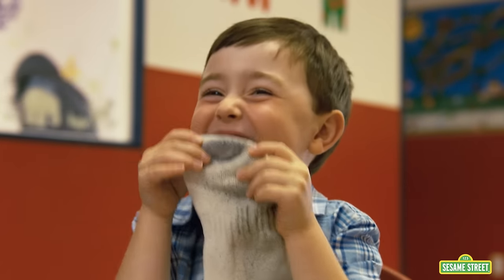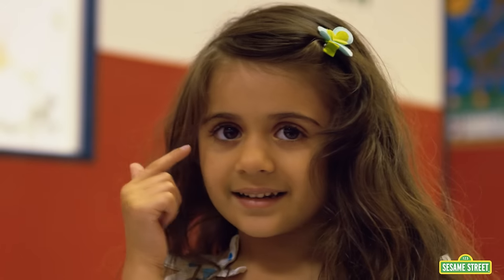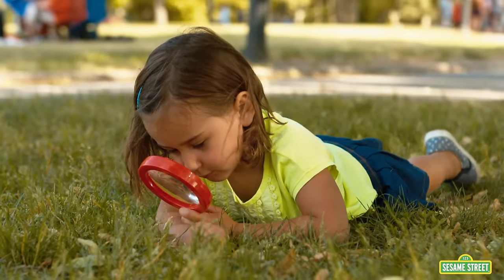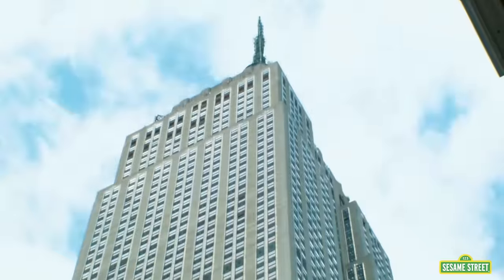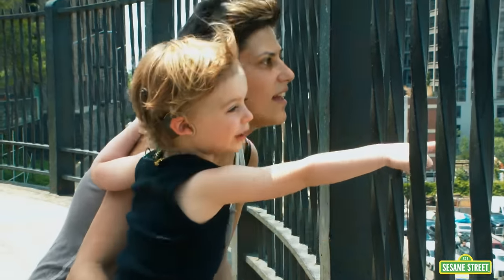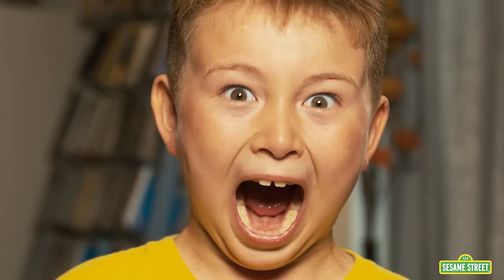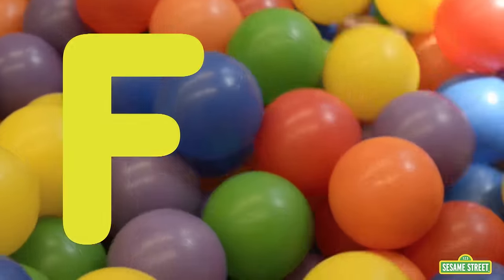But we can smell stinky things, like socks. Ew. Our eyes allow us to see things that are teeny tiny, like grass, to the tallest building. Other really awesome things. See, our faces are amazing. F is for face.